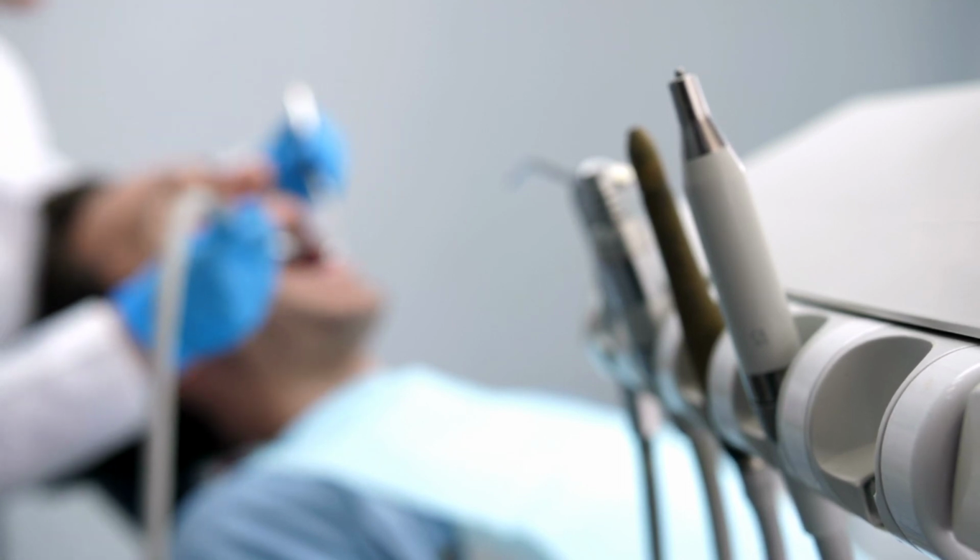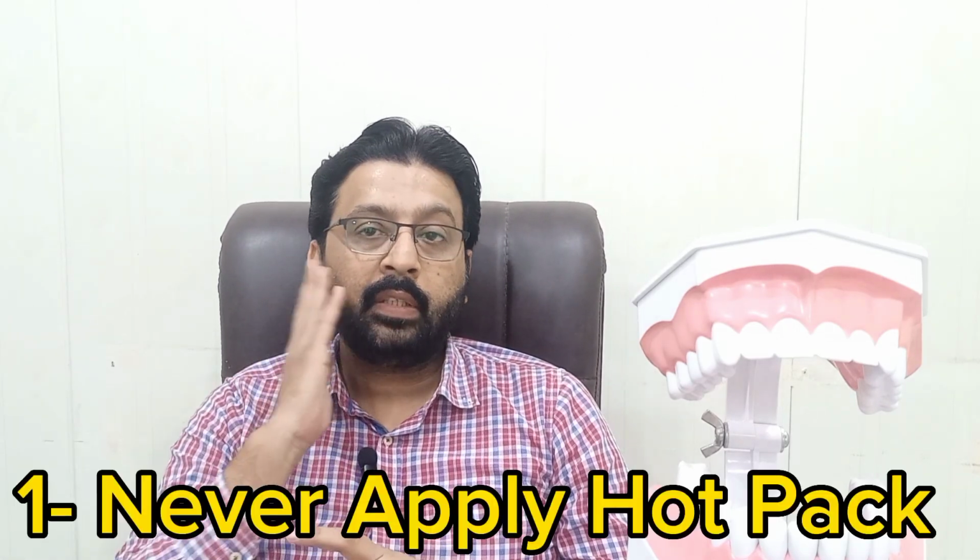One thing is very important. The things I told you are related to pain relieving, and these are basically the do's. Other things are the don'ts, which you must avoid while you are in tooth pain. Number one, never apply hot packs over the swollen areas, as it will increase the swelling and pain in your affected tooth.